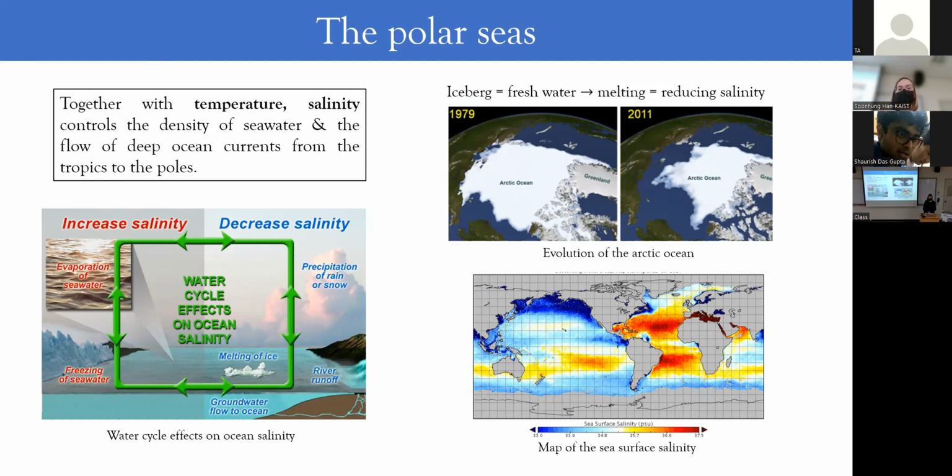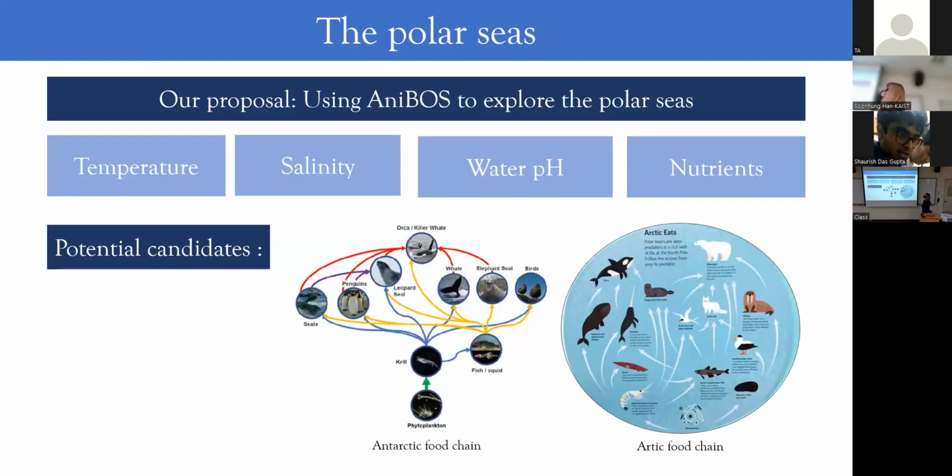So our proposal is to use animals to explore the polar seas to measure temperature, salinity, water pH, and nutrients using animals that live in this area. So we're going to study the Antarctic and Arctic food chain to find which animals would be best suited according to the different months of the year.